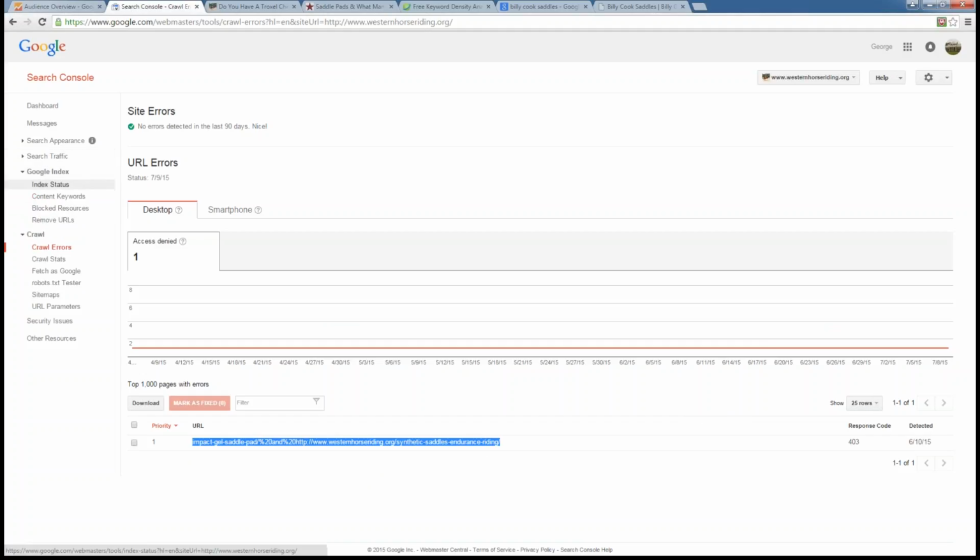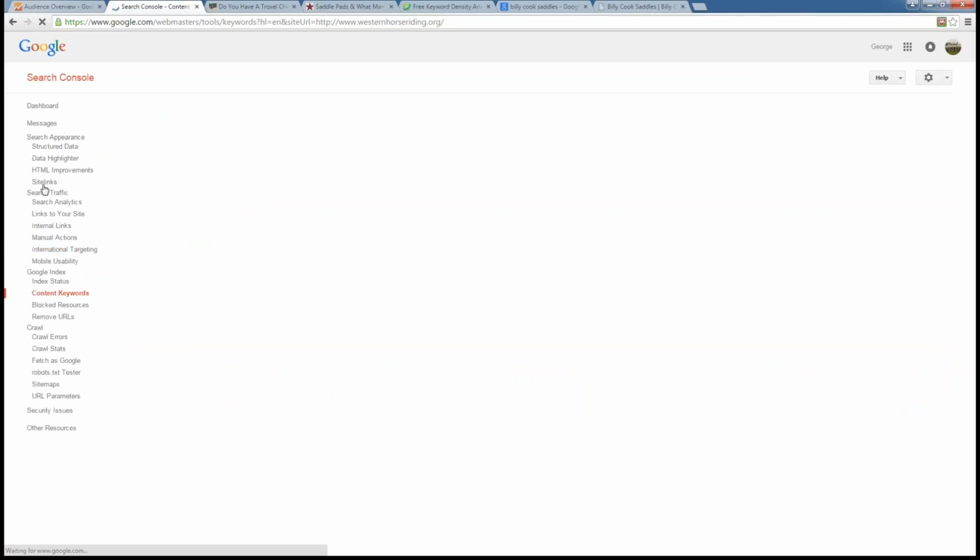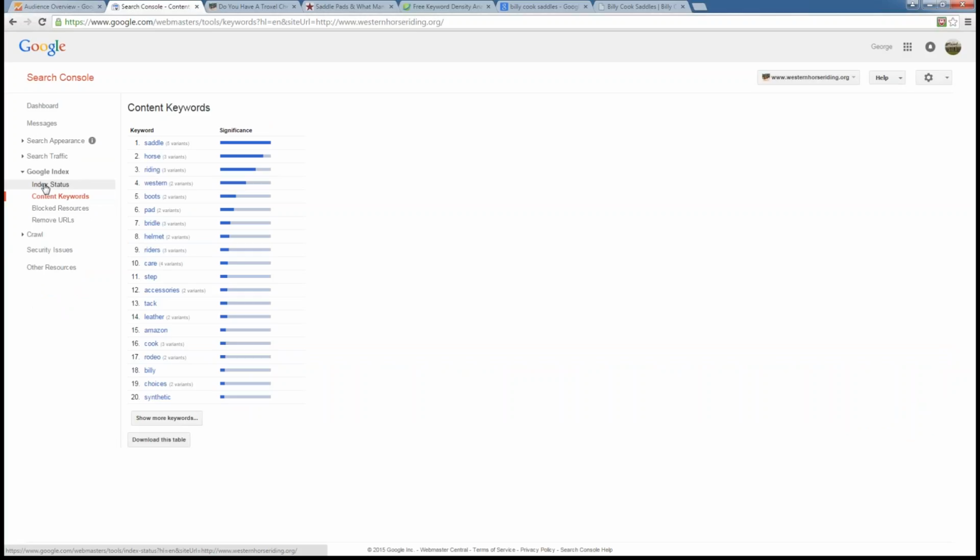Now, in addition to that, I don't think I noticed any problems elsewhere as far as other things that Google will usually alert you to. On your content keyword page, I like to look at this sometimes just to see what Google views your site as being about. And this can kind of be like a keyword cloud, if you will, of the most common stuff that's on your site.